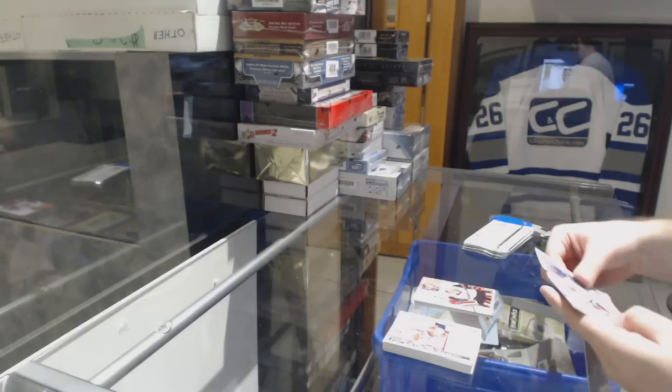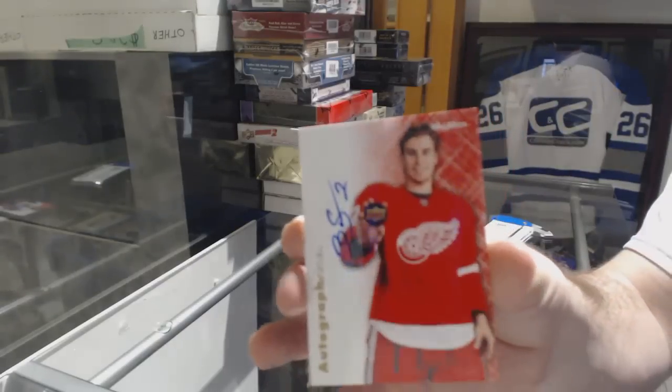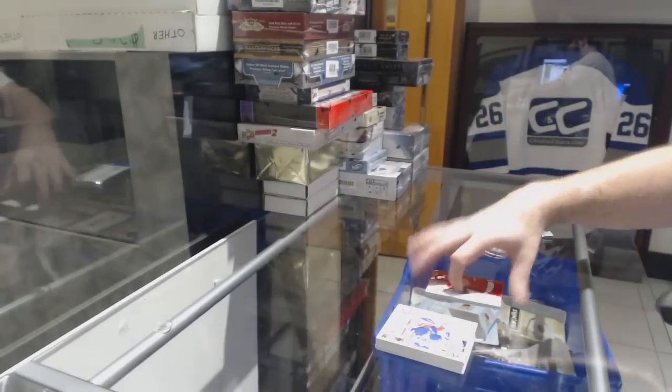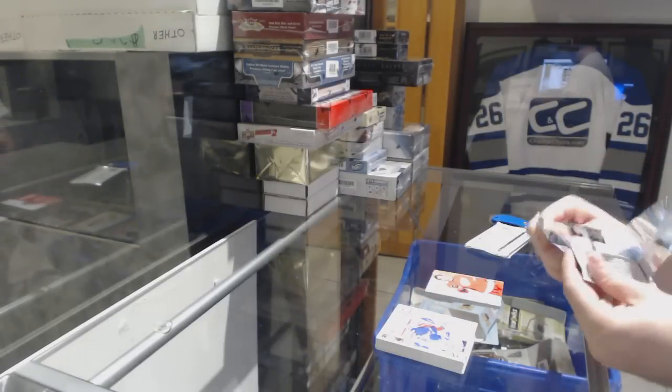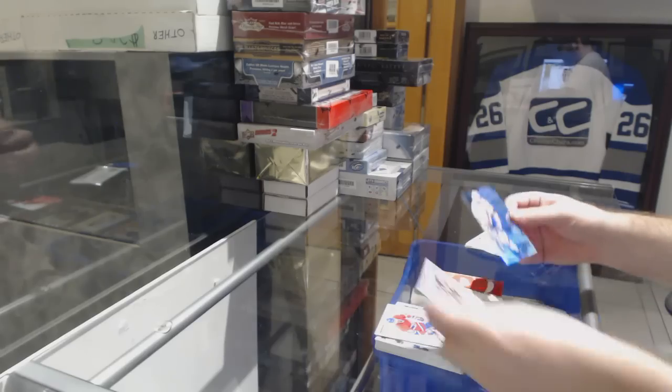Yeah, that's definitely one of the bigger ones we've seen out of there. Autographics for the Red Wings of Brendan Smith. That is why I love putting some of these tins in smaller boxes, because you just don't know what you're going to get. And it costs pretty much nothing.